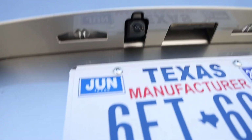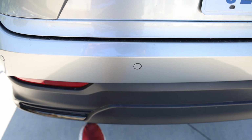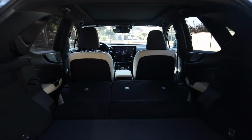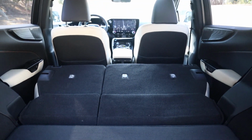Button to open it here, and then also there should be a sensor underneath. This is the cargo space with the seats folded down. There you see the rich cream two-tone interior.